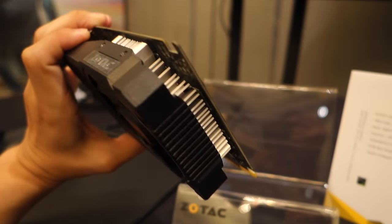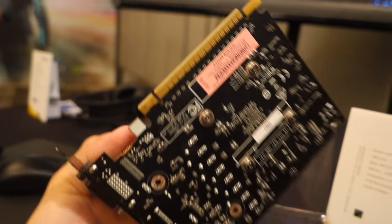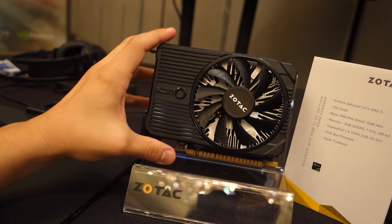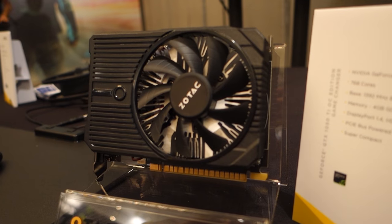No PCIe connector here, so this is gonna be more of the basic reference style design in terms of the cooling and power delivery, which is gonna mean you're gonna be able to get all your juice straight through the motherboard PCIe slot, 75 watts to be exact. Not too shabby, actually. It's got a nice plastic enclosure here. That's a fairly nice design, and hopefully it runs pretty quiet as well.